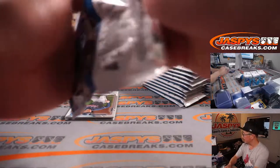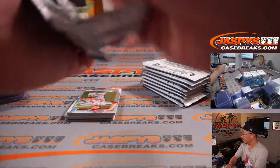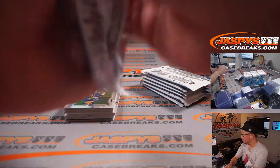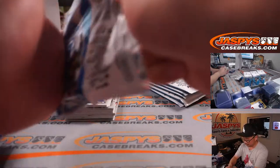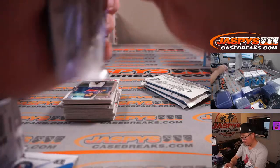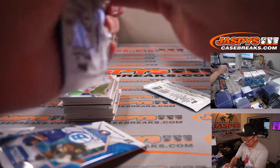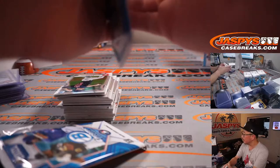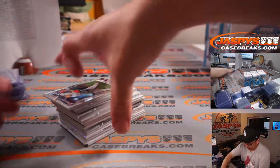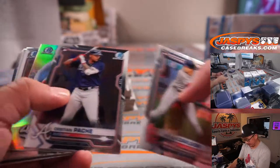Driving a little bit here. Garoppolo under sacked.